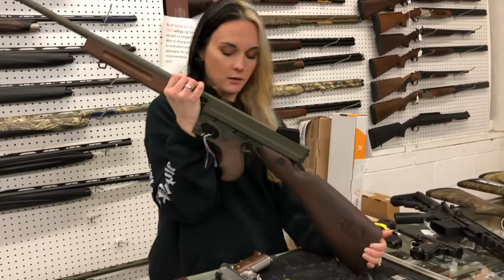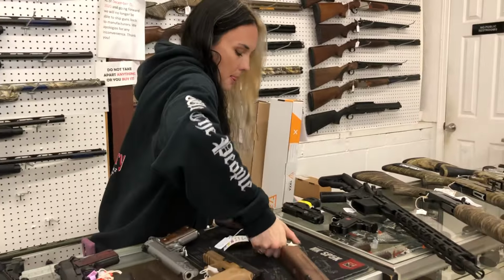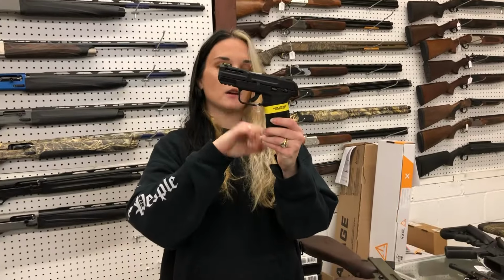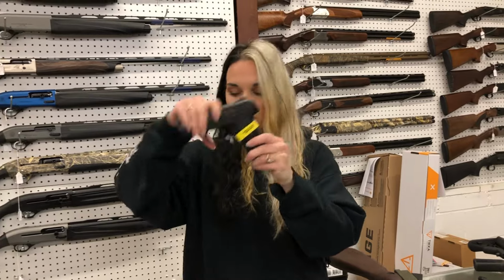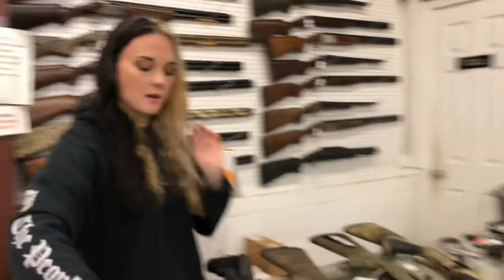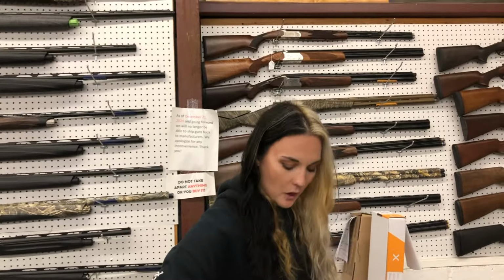Auto Ordnance Tommy Gun Tanker model in 45. She is pretty. That one is going to put you at $1,610, y'all. Ruger Security 380. And of course 380. I almost said 9mm. She's gonna be $290. Ruger Mark IV with the tapered barrel. She's going to be $405, y'all.